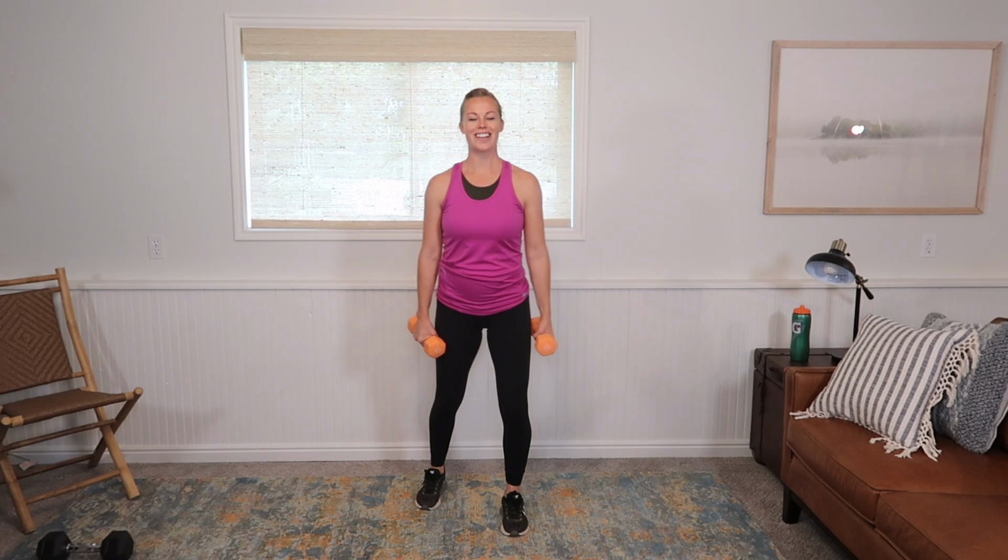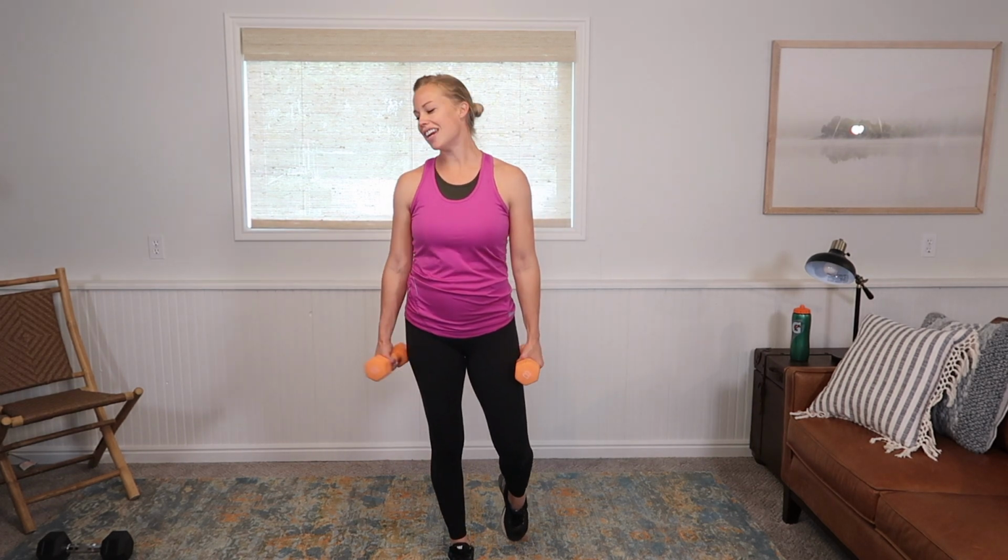Same exercise, I know, that was not easy. If you need to grab the 5 pound, that's fine. And you can also alternate. That's another modification or variation. So I go here and then here. So it gives an arm a break.